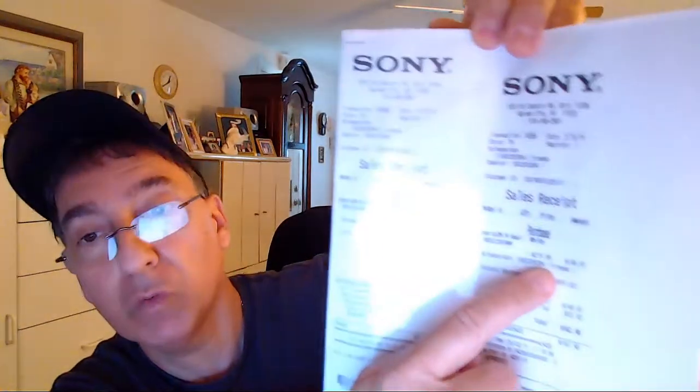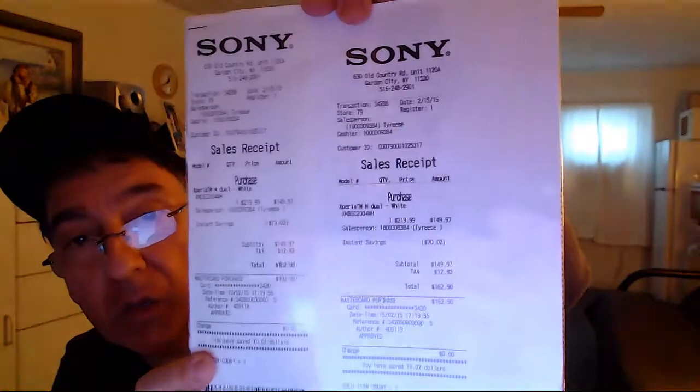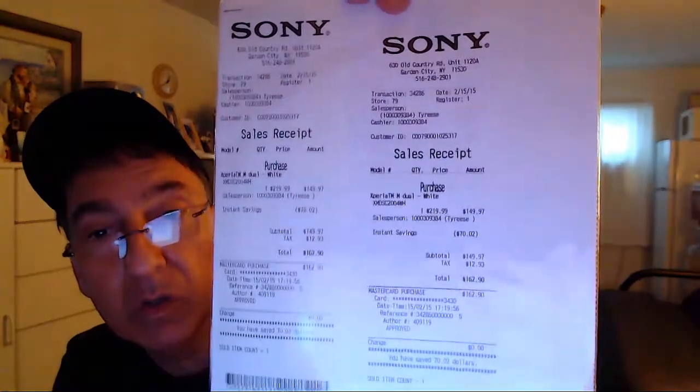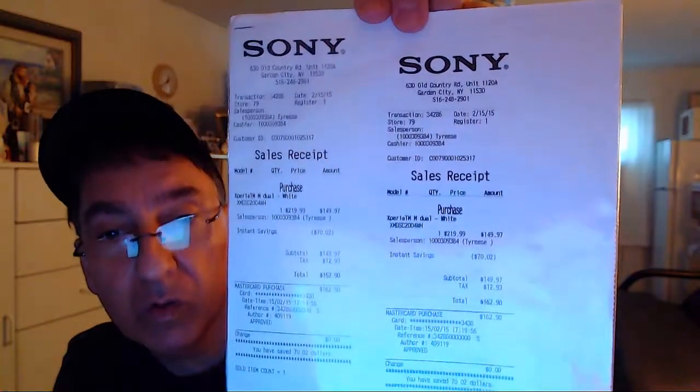So I guess at one point it was more money. I don't know. Oh yeah, I guess it regularly went for $219. So this phone was $219 back in the day, but I guess I got it on sale or something. Okay, but you can see this is for the Sony phone. I'm trying to see if it has anything where it says Sony Xperia on it.